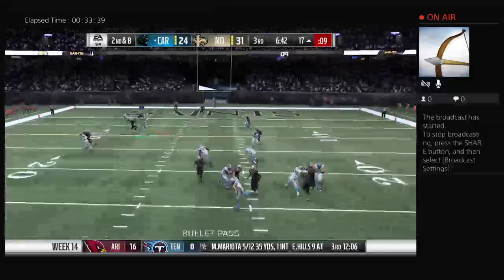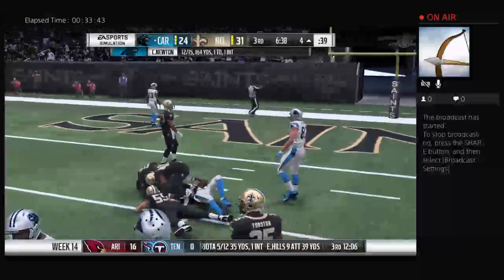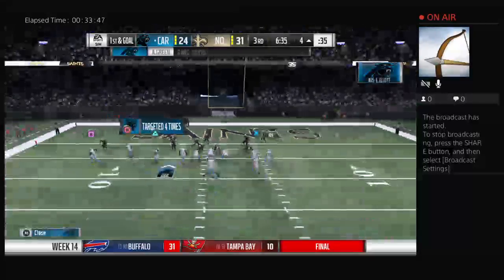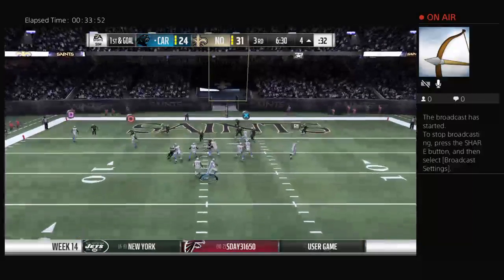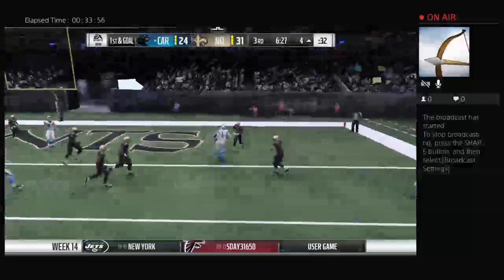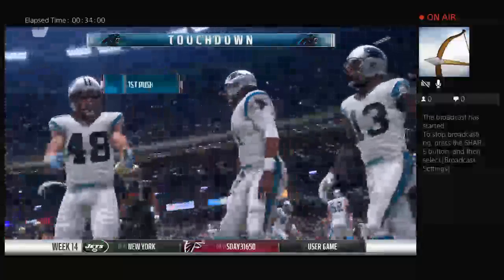Now it's Newton. This will be caught at about the 6. And all the way down. Yeah, look how slow AJ is running, man. He's too old. A solid pickup of 13 sets him up 1st and goal. Newton throwing again. Flushed to his right. And he will score. Touchdown, Panthers.